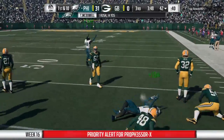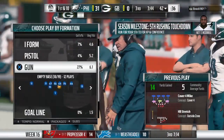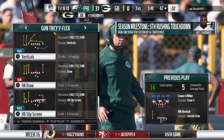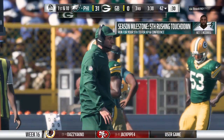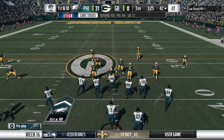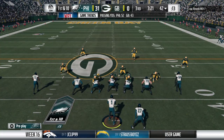And they get him down, but not before he takes it across the 40-yard line. They give him 14 yards that time and a fresh set of downs. They don't want it, fellas. They don't want it. Keep playing hard, fellas. Oh, do something. Gun. Let's get it.